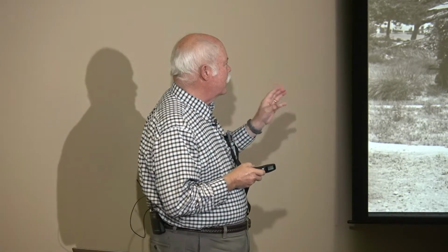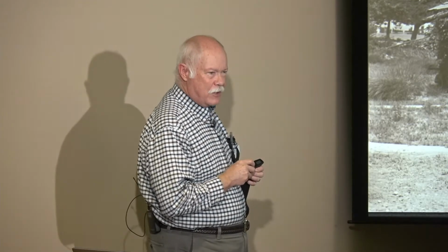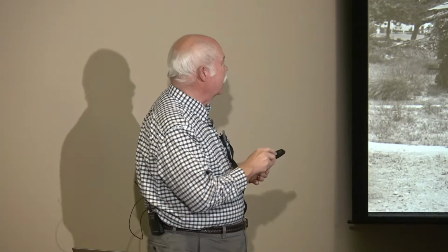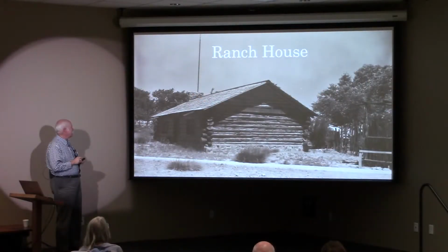Her idea was this was going to be a tribute to local ranchers, and it was going to house her ranching collection. And so you can see this is probably taken, I don't know, maybe in the 1950s. It's got a long gone flagpole. I had never seen that. And it's just kind of the ranch house.